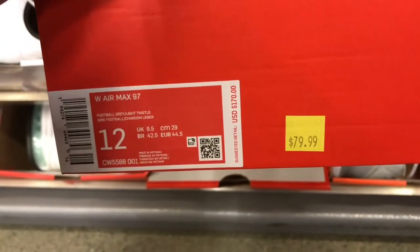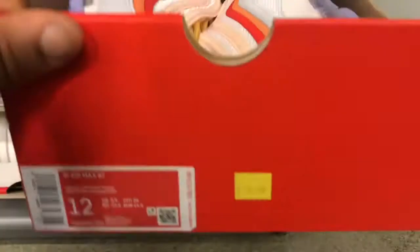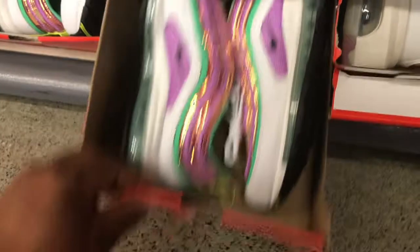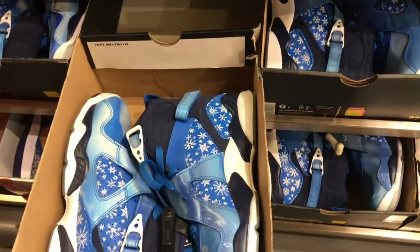Okay, Air Max 97s, size 12. Couple of them. Lemon Venom, size 12. Lizard 8s, $59.99, 6.5Y. So we got 6s and 6.5Y. Gang of them.